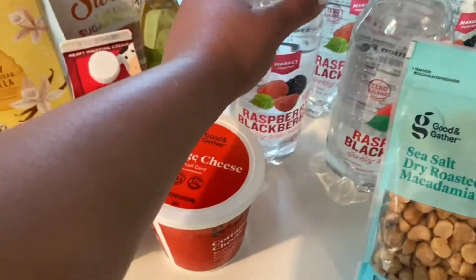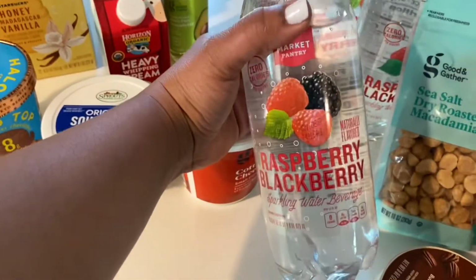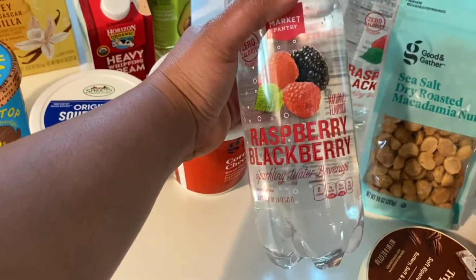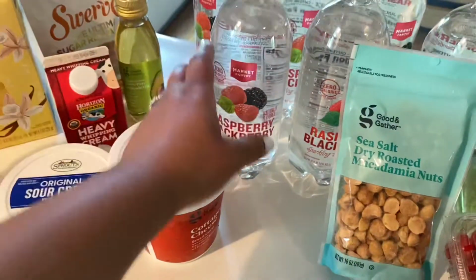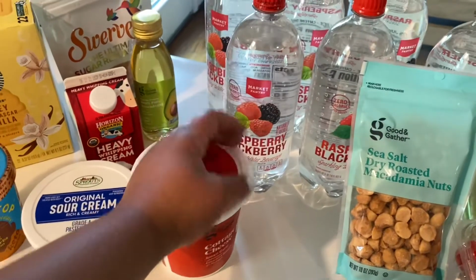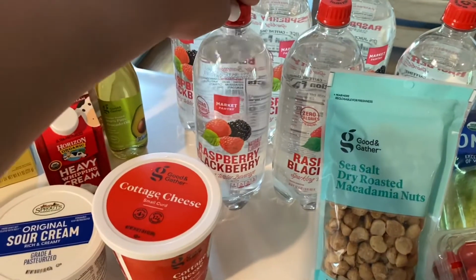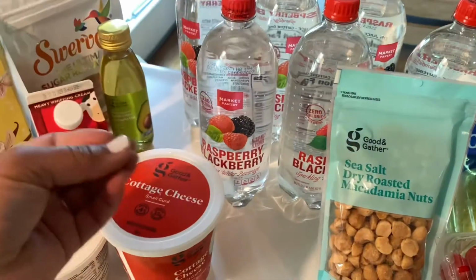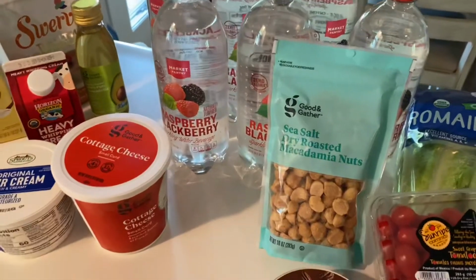These have been really good. They only have 2 flavors at Target, well, the Target I went to. And I like the raspberry black cherry or blackberry better, but throughout the day, I'm a previous soda drinker, so this has been a really good alternative as far as the carbonation, needing that carbonation. So I get one and I take one with me each day to work.